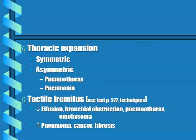Thoracic expansion. Is it symmetrical or asymmetric? In order to determine this, you need to put their hands on their chest and check for equal movement. You should notice that your thumbs separate by 3 to 5 centimeters on deep inspiration. If it's asymmetric, this tends to occur with pneumothorax or pneumonia.